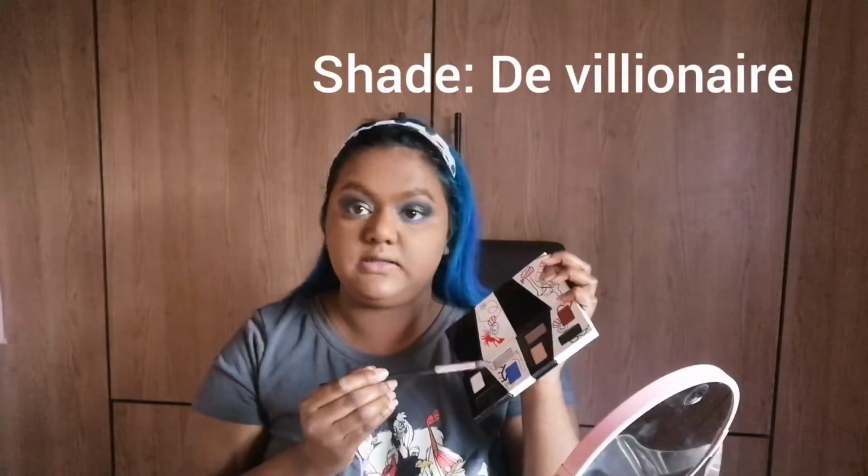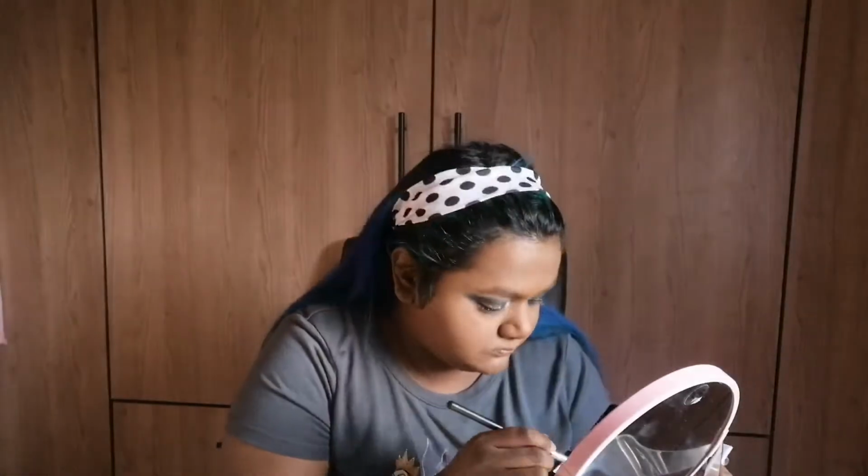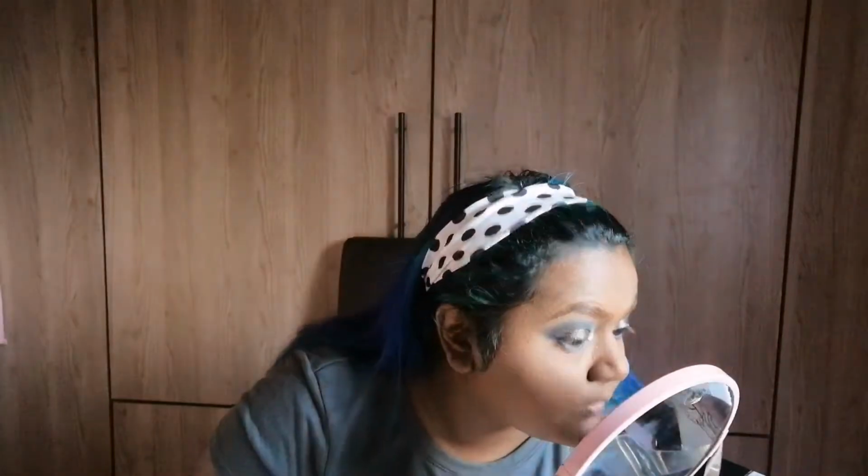So guys, for my inner corner, I am using this shade here, this silver metallic shade, and I hope I'm not messing it up. Oh my god, I don't know if it's because I'm in darker light or what, but that silver shade looks so insane on my eyes at the moment. It really looks good. I'm actually surprised with some of the shades. Okay, so it's actually good.